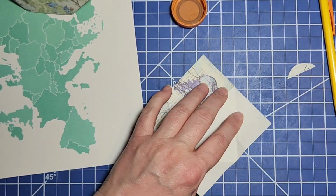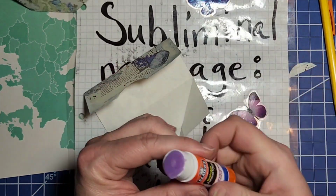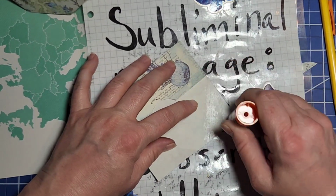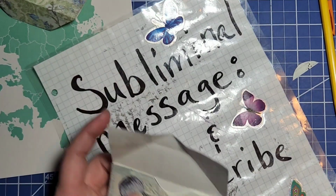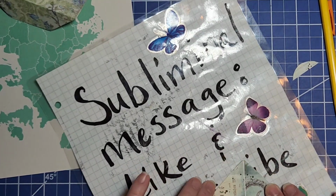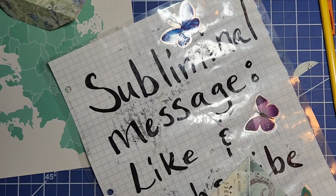Okay, so now I'm going to get my subliminal messaging back in here. I'm going to glue this wing and this wing down. I'm not going to cut them because I feel like if I cut them, I'm going to have raggedy edges and it's going to end up catching. I know me. I'm a klutz. I'm going to end up catching something.